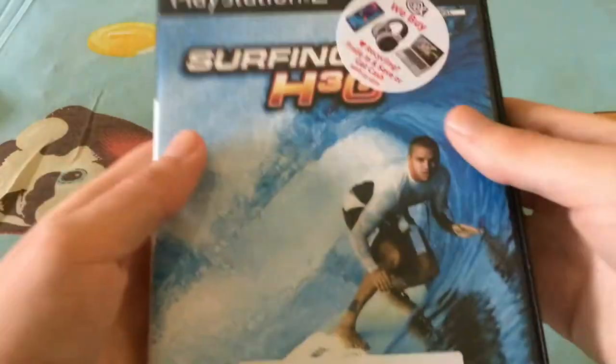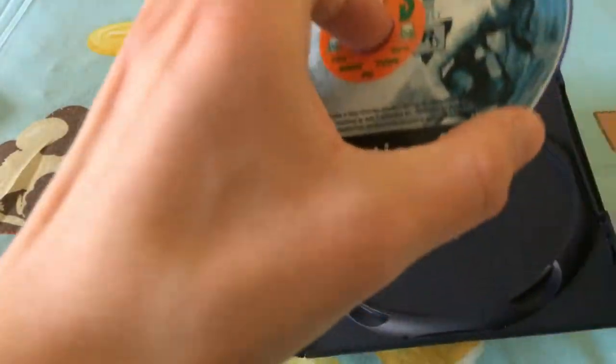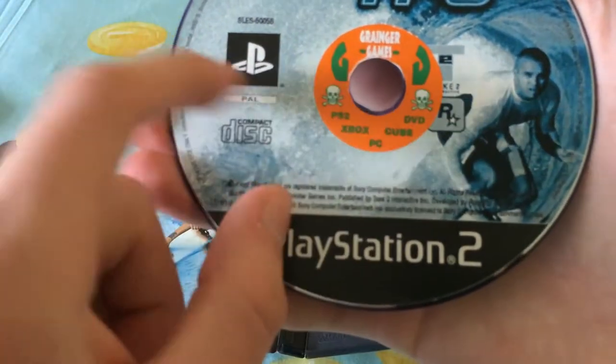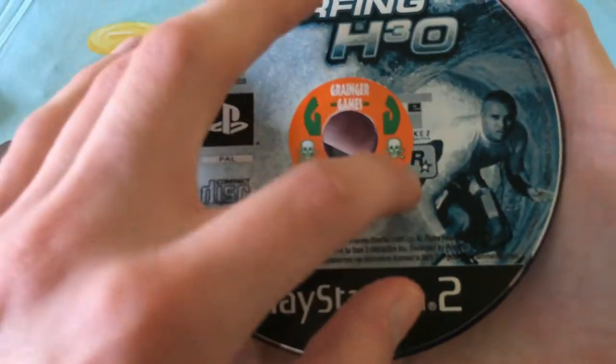This came out in 2000, so this was before even GTA 3 came out. This was one of their first PlayStation 2 games, Surfing H3O, and got a complete copy right here. Although the disc has this weird rental sticker on it. It says Grainer Games, and it has a bunch of consoles listed like PS2, Xbox, PC, Cube. I'm assuming that's supposed to be GameCube, and DVD.